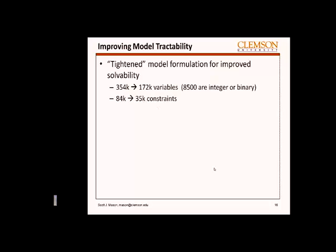We had 84,000 constraints. We were able to get that down to 35,000 constraints. Now, hopefully, this is impressive to you. 172,000 variables. Well, these real problems have a lot of variables in them, and these commercial solvers can handle them. I mean, when we talk about large-scale optimization, this is what we're talking about. This isn't onesies and twosies.